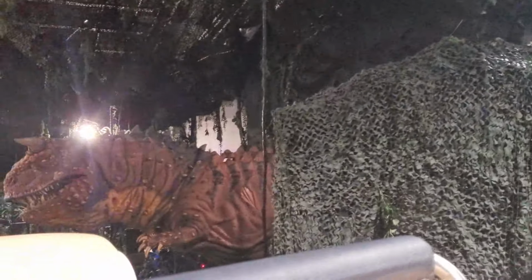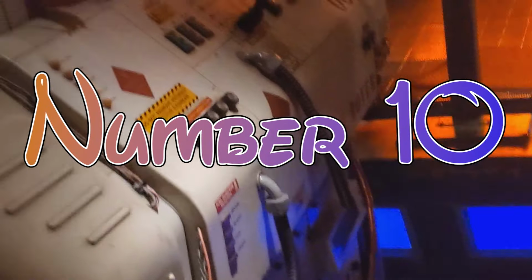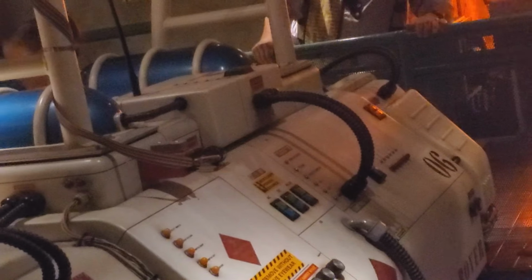Now, let's go get that dino. Number 10, Dinosaur's ADAC machine. Starting the list is a detail that really only a few people are able to take credit for.